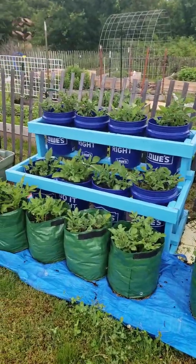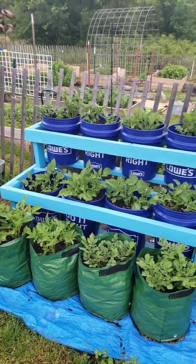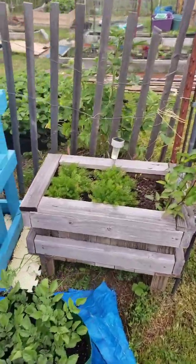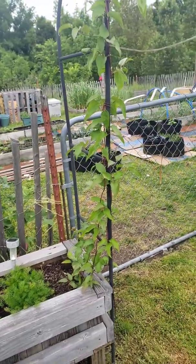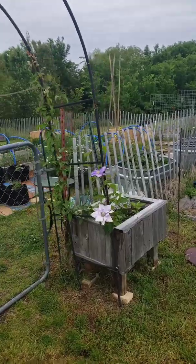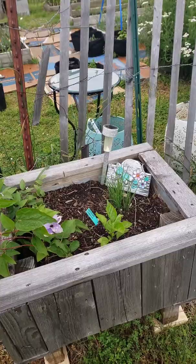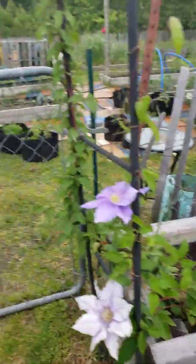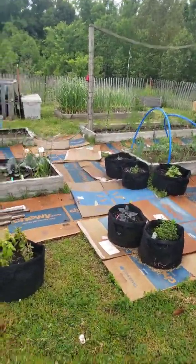These are all potatoes. I have 4 different varieties of potatoes planted in these pots. Got some chamomile, it's looking good. And on the trellis I have clematis on both sides, and there's some flowering. I planted a little bit of chives, and then there's a Brazilian starfish pepper right there. And we'll go in. Still kind of, everything's getting together.